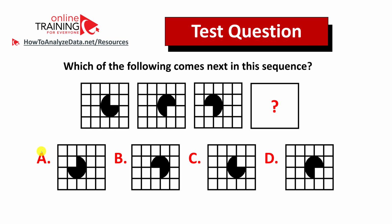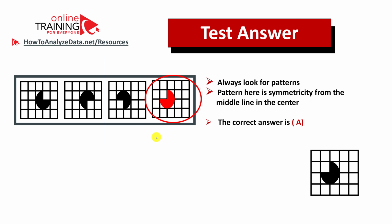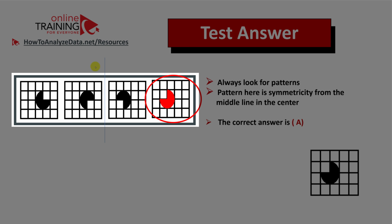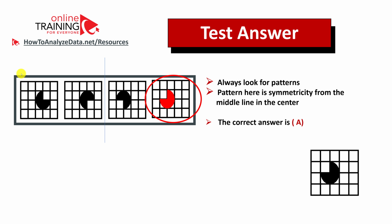Did you figure out the answer? Let's continue to see how we can get to the correct solution together. As usual, my advice is always the same. Always look for patterns. And here the pattern is symmetricity. You see, if we draw a line in the middle, you can see that the shapes, the pie pieces, are symmetrical. You see the pie in the first square, which mirrors the pie in the last square, because the pies in the second and third squares are also mirrored. Hopefully you've nailed this question and now know how to answer similar problems in the test.